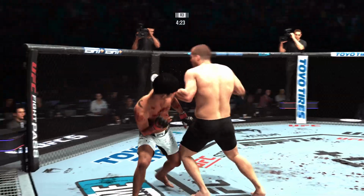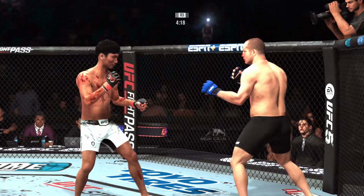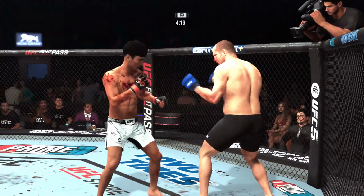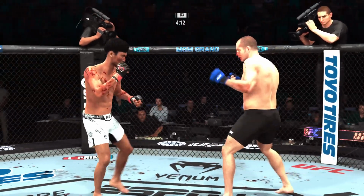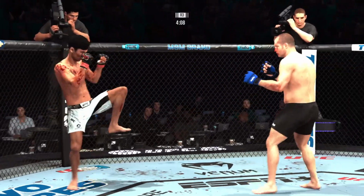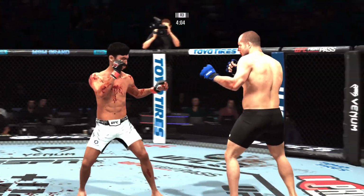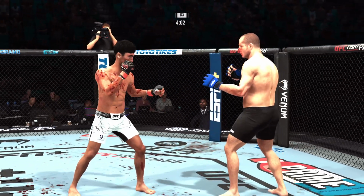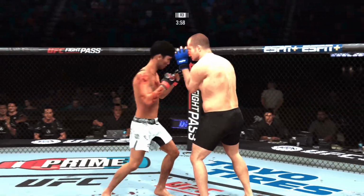Trying to establish that jab once again. Pretty good position here with the single collar in the clinch. Oh, effective strike there by Fatal. Come on, buddy, keep your hands up, let's go. Way to hide that leg kick. Leg kick now, he's starting to pile those up.